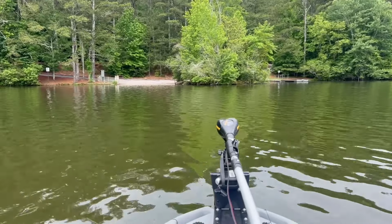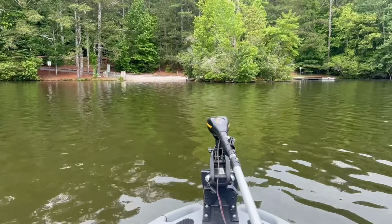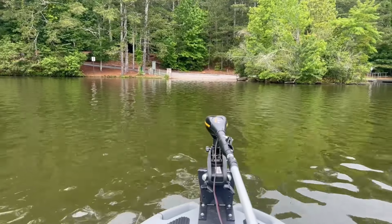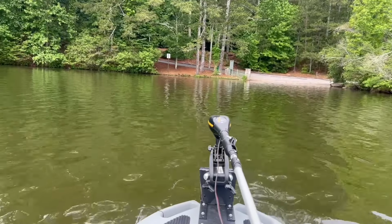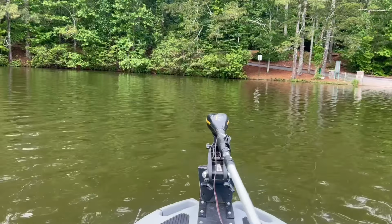All right, guys, so we're making it back to the ramp. As you guys can see, we got a bag of 5 fish. Definitely fun day. We caught some decent ones. The smallest one we caught was around 1 pound, but we got 2 pounders, maybe 2.5 pounders, and we had a blast. So that's it.